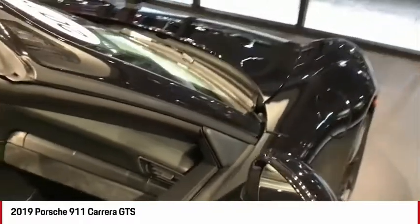Now, the one thing I always liked about the blind spot on the 911s is it's actually located on the A-pillar itself as opposed to on the mirror. So, very nice little function to have. It's nice bright red, so you definitely know if somebody's in your blind spot.